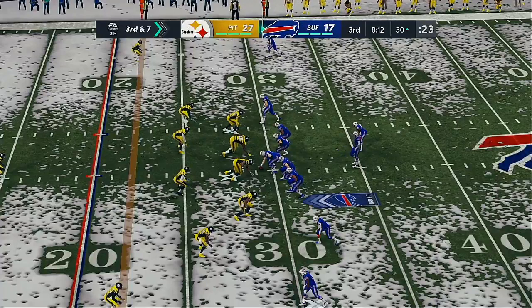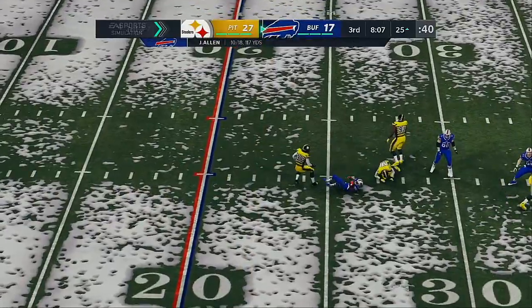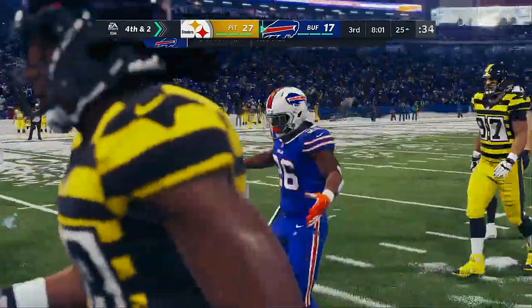This offense in desperate need of a conversion as they come up on third down. From the gun, Allen. And he'll get this underneath to Singletary. And his bid for the first down coming up short as he's tackled at the 25.